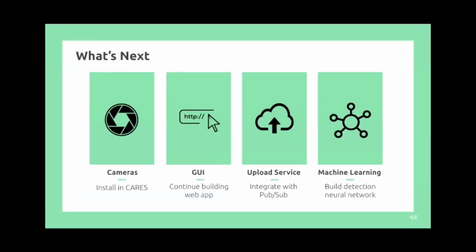And for the last section in our presentation, our plans for the next semester. Firstly, since we've successfully tested out the camera, now we just need to purchase the rest of them and start installing them in the CARES greenhouse, especially now that we're getting very close to the start date of their experiment, which is supposedly December 22nd.